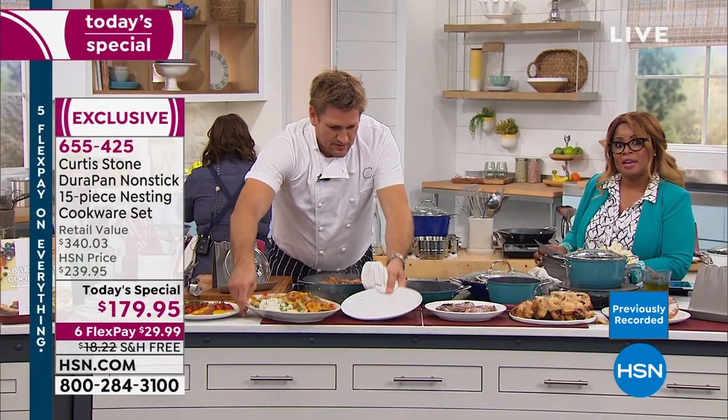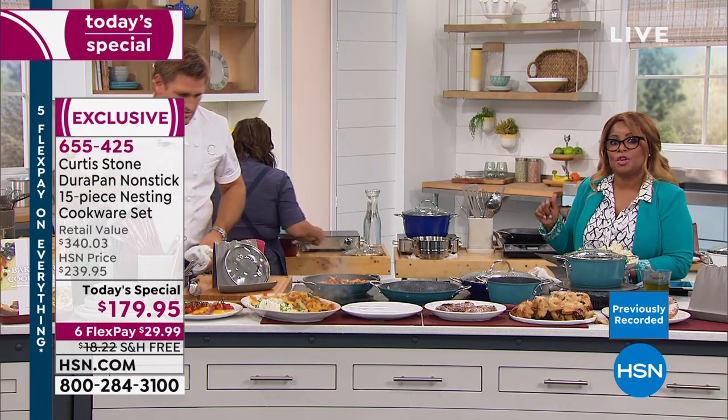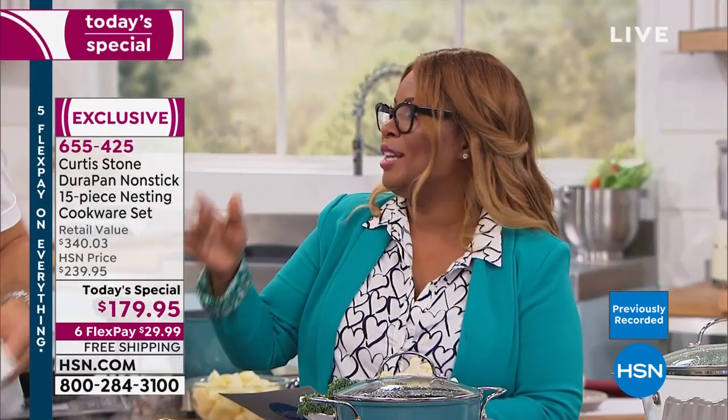So many of you have been asking the temperature in the oven. It's oven safe to 450 degrees. And if you're curious about the stovetop, it works on any stovetop. So it could be electric, induction.